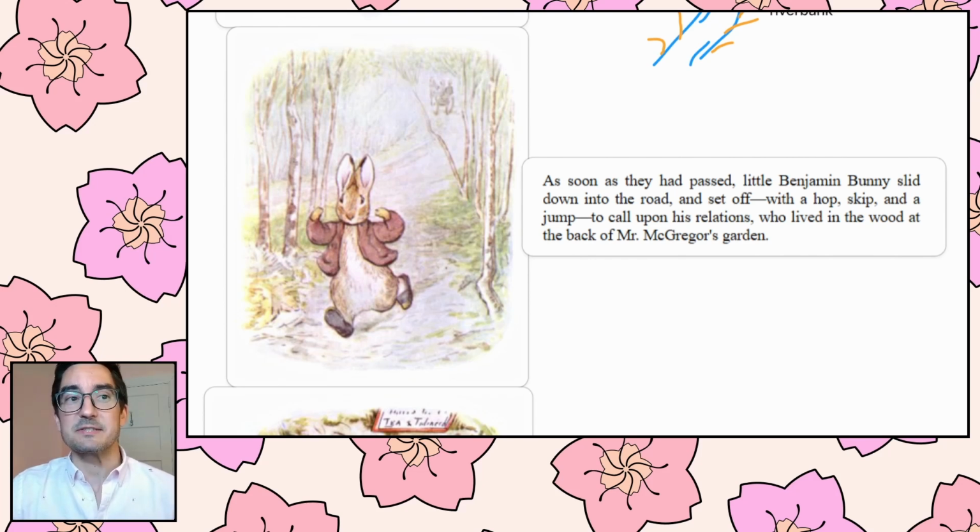As soon as they had passed, little Benjamin Bunny slid down into the road and set off, with a hop, skip, and a jump, to call upon his relations, who lived in the wood at the back of Mr. McGregor's garden. So, as soon as they had passed, so Mr. McGregor and Mrs. McGregor went by, little Benjamin Bunny slid down into the road and set off. He set off. What is he doing in the picture? Well, he's running. So to set off means to go, go, go. You start to move really quickly.